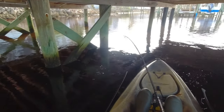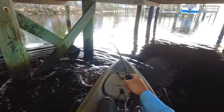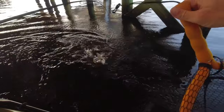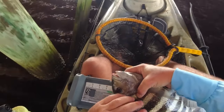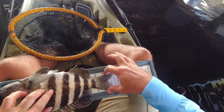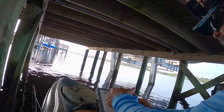Gotcha. Oh, gotcha. That's how it's done. It's not a big one, but the keeper size. Oh yeah, that's it. Mm, 13 and a half. Another keeper.